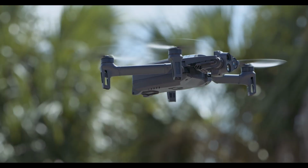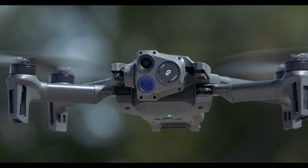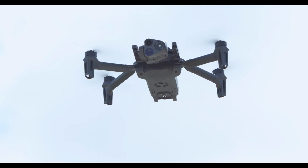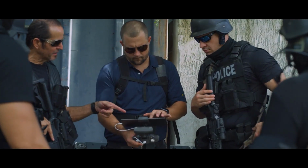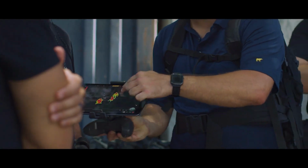Last up, we have the Autel USA Gov Edition, an enterprise drone made for first responders and the most demanding professional users. With 32 minutes of flight time, thermal camera integration, and the ability to deploy in under a minute, this drone is a go-to tool for public safety and law enforcement. It's also a strong option for construction and utility inspections.